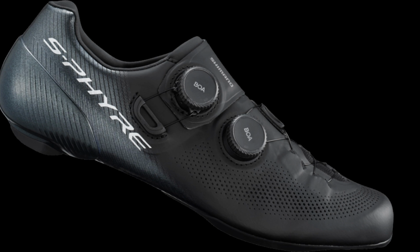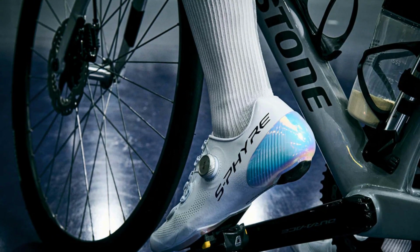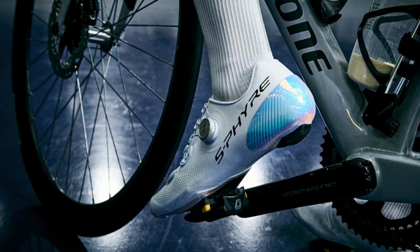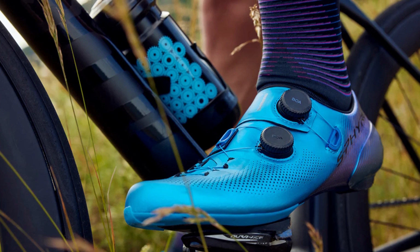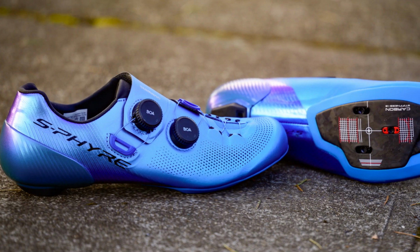The 360-degree surround wrapping upper, crafted from breathable microfiber leather with perforations, molds to the foot for a glove-like fit, enhanced by dual BOA Li2 dials that offer micro-adjustable precision. Perfect for tweaking tension mid-ride during a grueling climb or sprint.